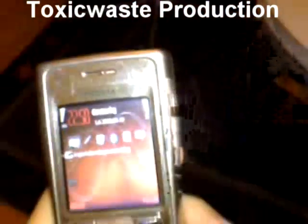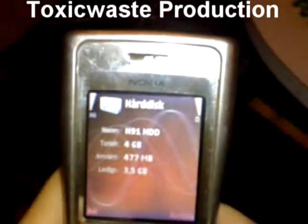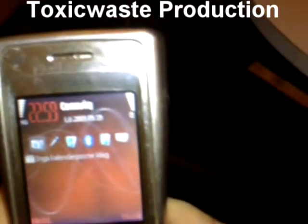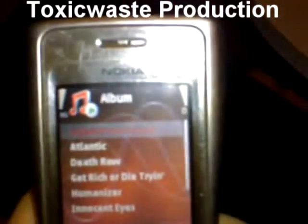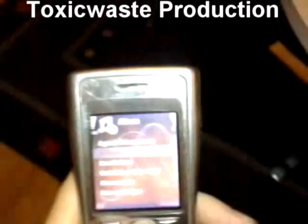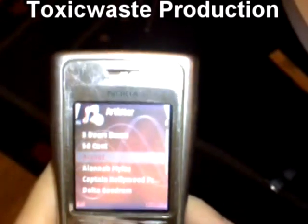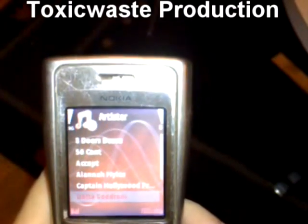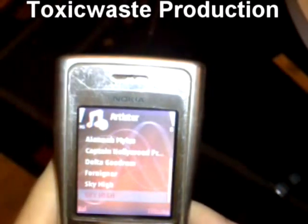So this thing has a hard drive in it. Like if you go over here, you can see hard drive. It didn't say hard drive, but in Swedish, hard disk. It has lots of music in it, which I put in. So let's go here. I got, let's see here, Three Doors Down, 50 Cent, Accept, Alana Miles, Captain Hollywood Project, Delta Goodrem, Foreigner, Sky High, and Sky High again. I don't know why it lists Sky High twice though.